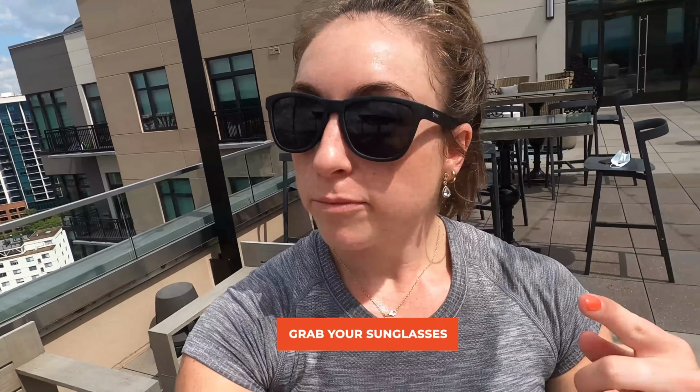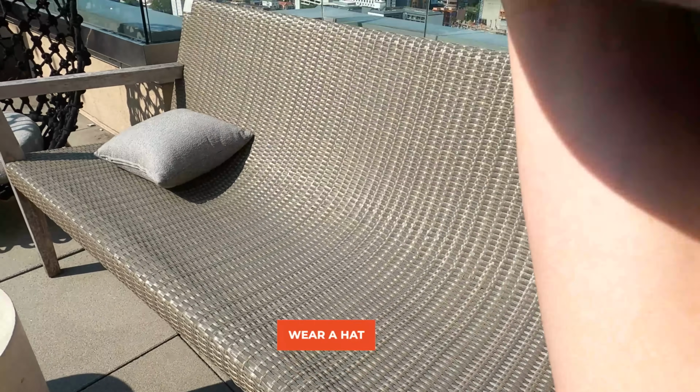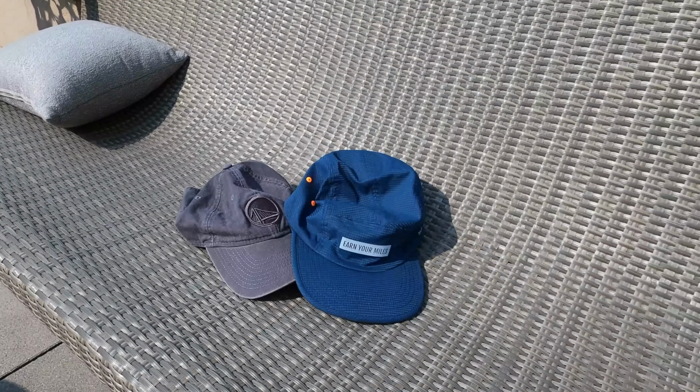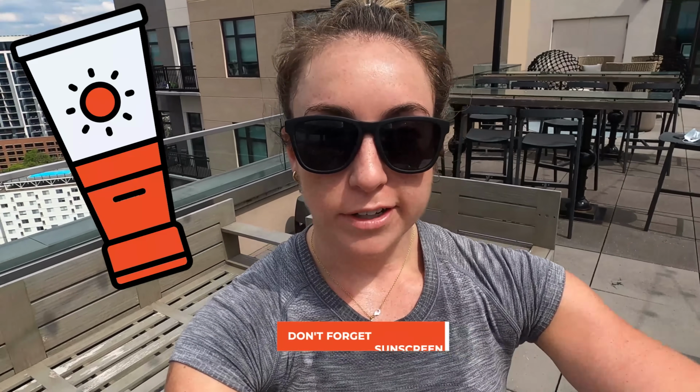Some miscellaneous tips now in that bright direct sunlight. Grab your sunglasses. I love my Gooders. They are no slip, no bounce. They're great for activity, for running, walking. They just don't move, which is awesome. If you're a hat person, or even if you're not, I highly suggest putting a baseball cap on or some type of running cap. That bill will block the sun, keep you from squinting, and ultimately prevent those headaches and overall sun damage to the face. On that note, make sure you've got your sunscreen on as well.